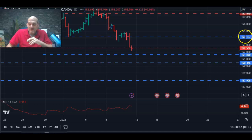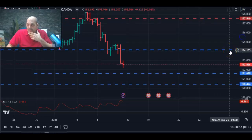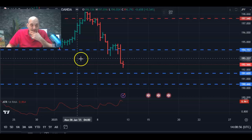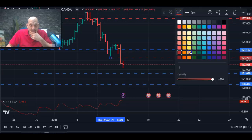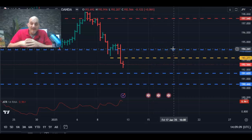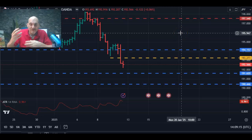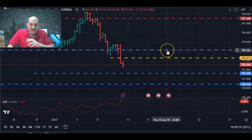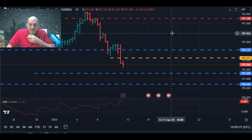The only way that this thing shows any type of possibility of recovery right now is there's a warning level a little bit higher at 193.28. So I'll put that one in here. 193.27, I'll make it yellow. It's basically the warning that we could potentially get back up to 194.15. Now, it would have to break 194.15 in order to show any type of potential strength. If it does break this, it needs to use this as support. So it could come back up into like the 196 level. There is resistance at 196.05.